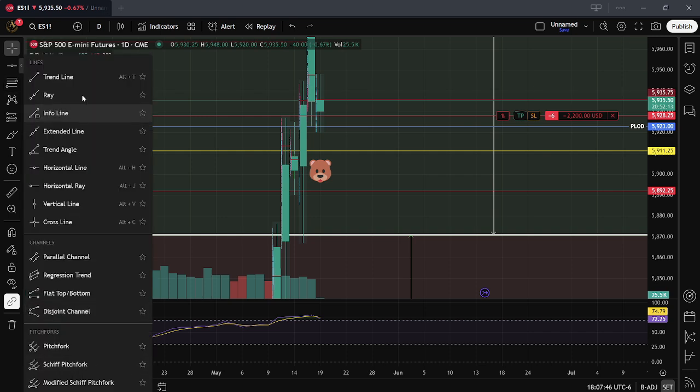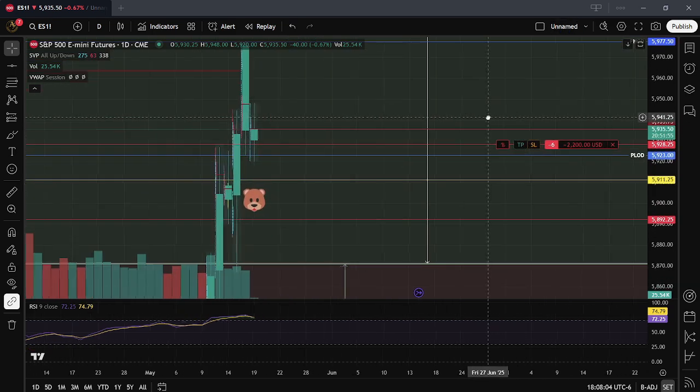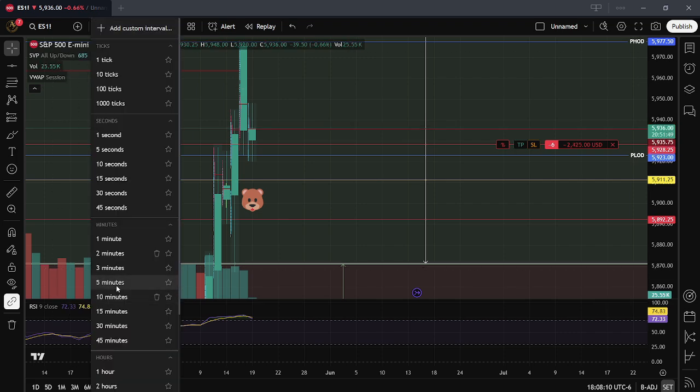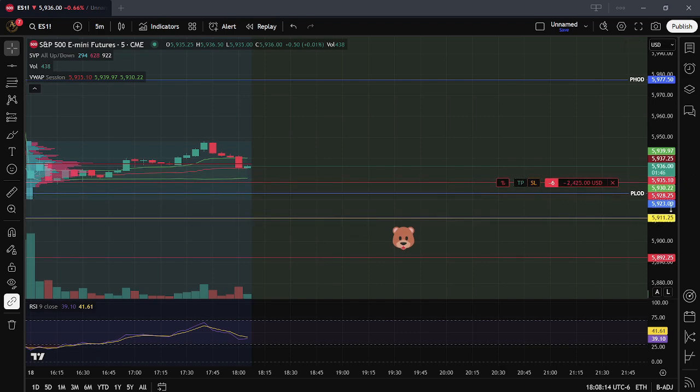Can I just draw lines? I don't know how people do that. Nah. But I'm not worried about it. So what I expect is, come down, maybe up again, down, and then up. So that's my overall expectations. Or we could just come down and bounce right back up. I don't know. But we'll see. Back to the 5-minute here.